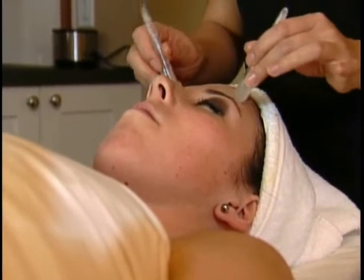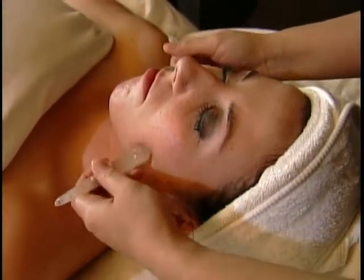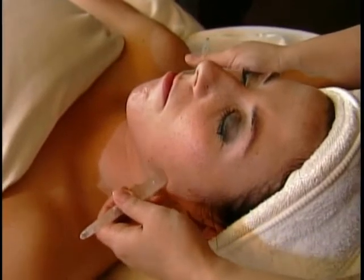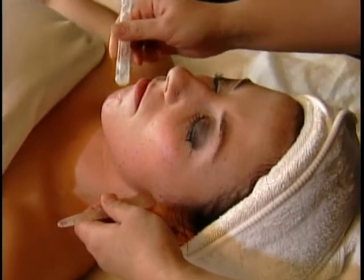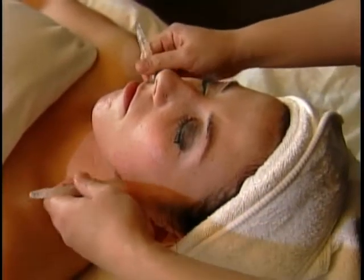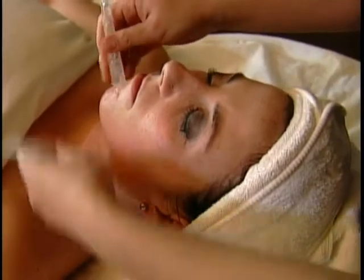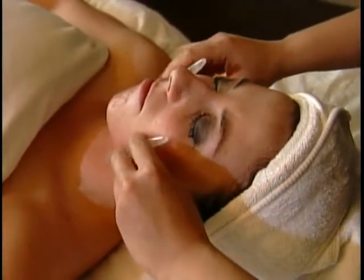What's the significance of using the crystals in the facial? So the crystal is meant to take away any negative energy and balance out her whole chakra. Okay, so how do you actually use them on the face then? So we actually massage with them on. This is almost like a pressure point massage with the crystals, and then we also do a lymph drainage massage as well with the crystals.